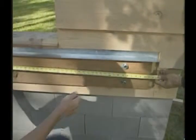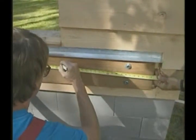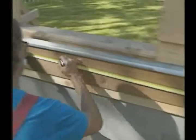Okay, cut me 1.5 inches there. Now I'm marking the location of the joists. For this deck, every 24 inches.